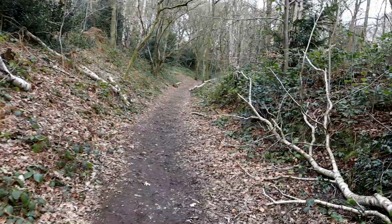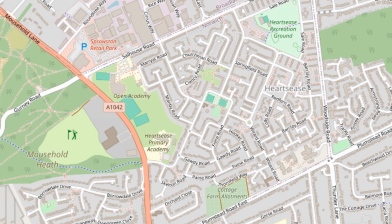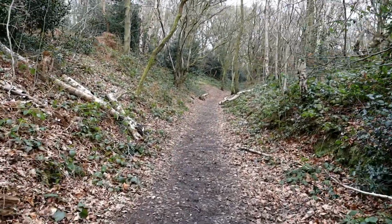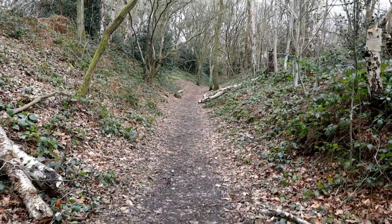The aerodrome became the first Norwich airport with 4 landing strips between 1933 and the start of the Second World War. This continued to be used up until around 1950, but has since been built over by the Heartsease estate. The Mousehold Light Railway lasted nowhere near as long as the aerodrome though. It closed at the end of the First World War.